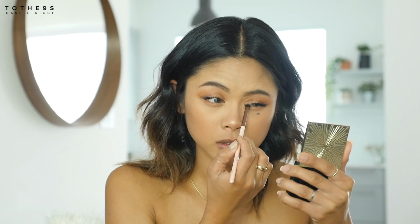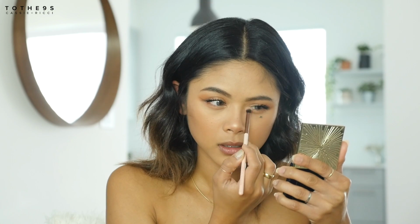And the second to last thing I like to do is to highlight my inner corners. Wait, did you dot your mole yet? That's why second to last thing to do. But your lips, so third to last. Oh, third to last. I dot my mole. It's a struggle, you guys.